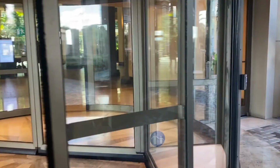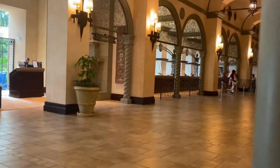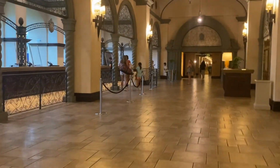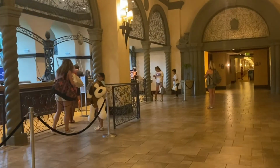As you walk into the resort, you're going to make a right to check in, and as you check in, there's going to be two lines. The first line you're going to see is on the left, and then the one past it is for Marriott Bonvoy members. This is usually a lot faster and shorter of a line, so if you're a member, make sure you go into this line here.